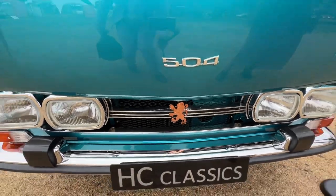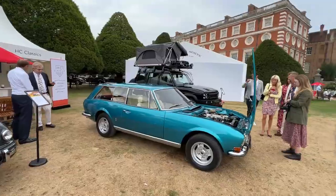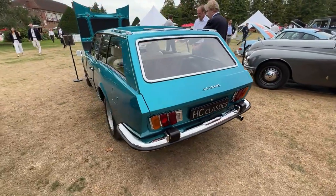We also have a lovely old Peugeot 504. Have you ever seen a 504 shooting brake? How amazing is that?